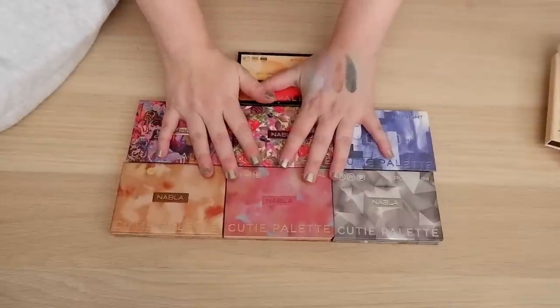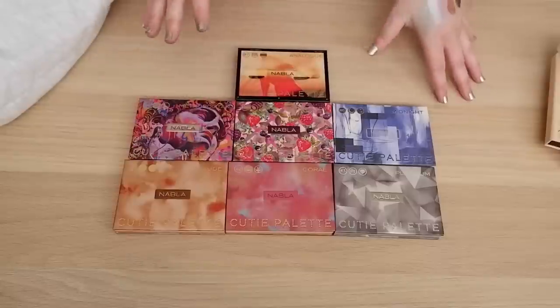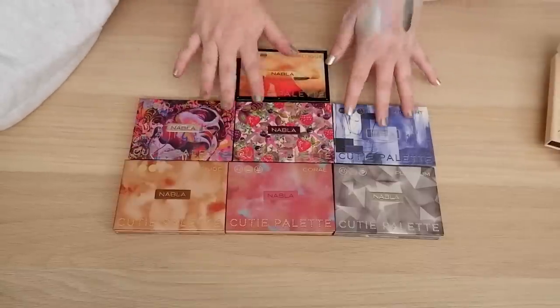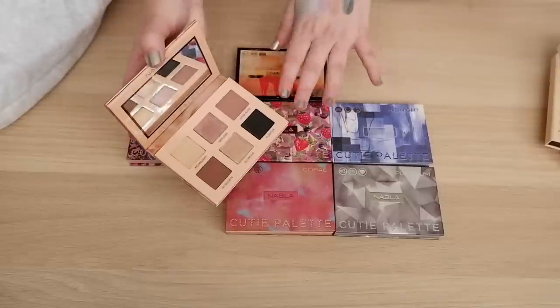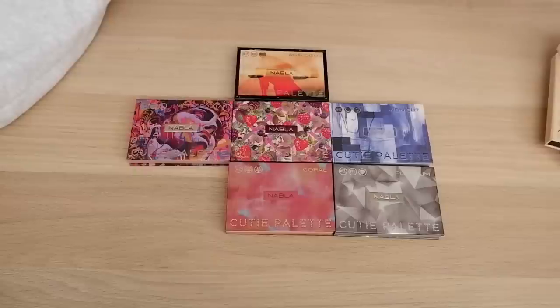And then my Cutie palette family. I own all of these now. I decided to buy the ones I didn't have yet, and then they released two new ones, so I now have all of these. I'm still playing around with some of these, because I haven't played around with all of them. The Nude is one that I still need to play around with. It looks like a really stunning, really good neutral color story for my fair skin tone.